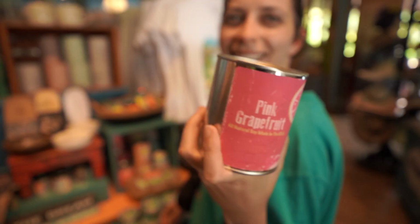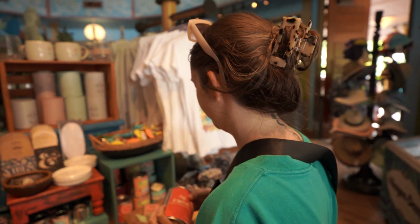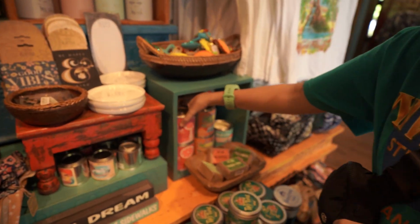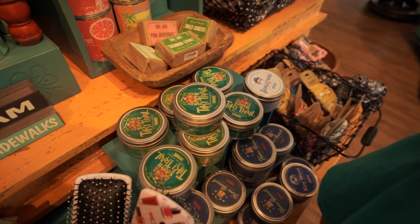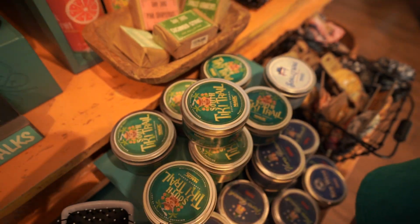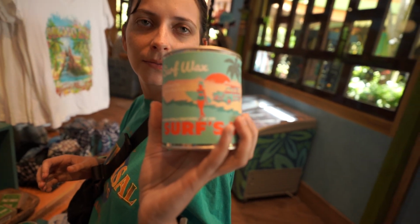This is a pink grapefruit candle. We love... Oh, it smells good. We love all these candles that Universal sells. I don't think these are Universal candles specifically. These are like the Universal ones, but even then, this is the Magic Candle Company. More of those guys. Over here, what's this one? Surf's Up. Surf Wax. Oh, Surf Wax. Let's see.